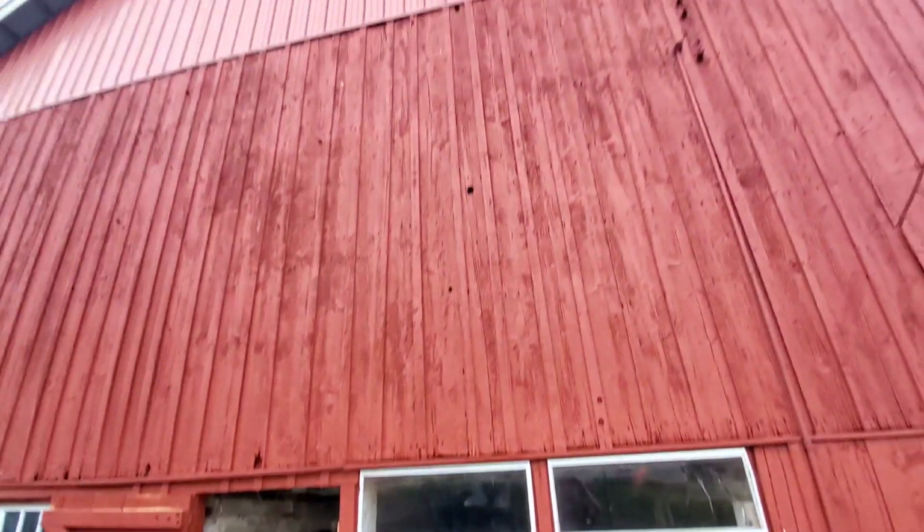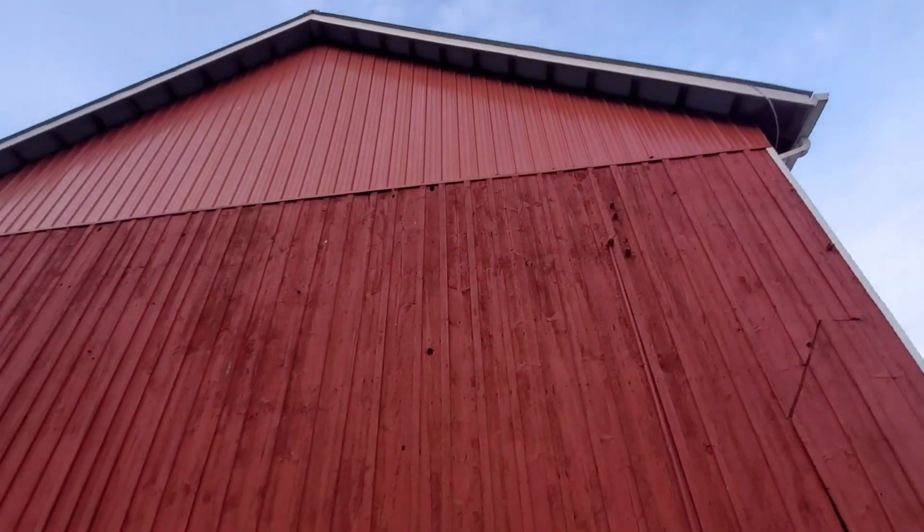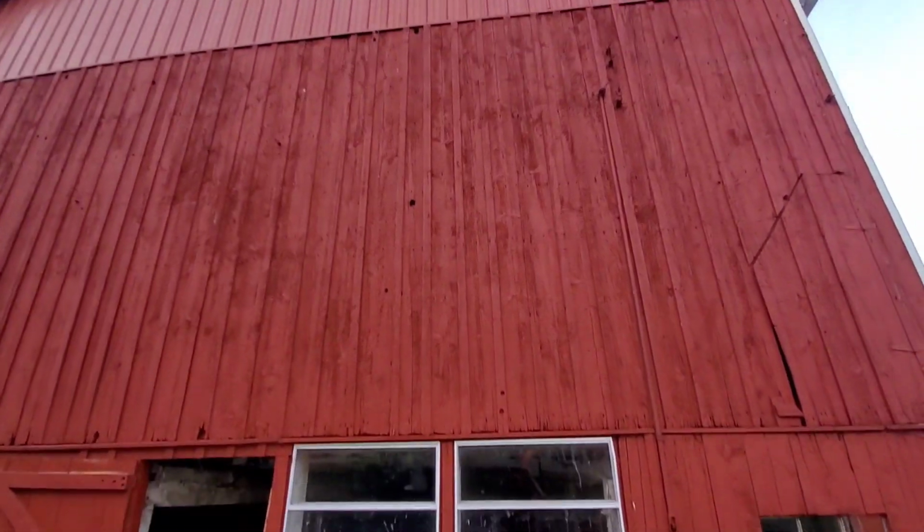Get up here a little bit. You can see the top's all brand new with tin. It had a snowstorm, the way I understand it, and crushed it.